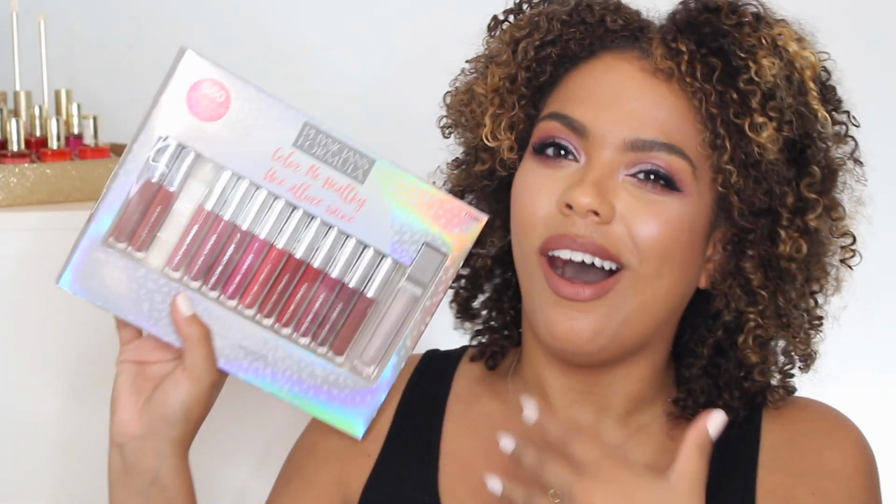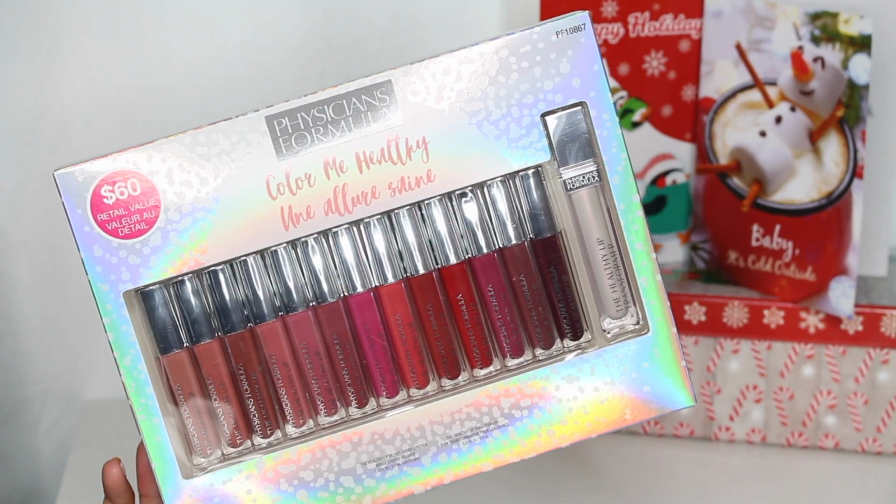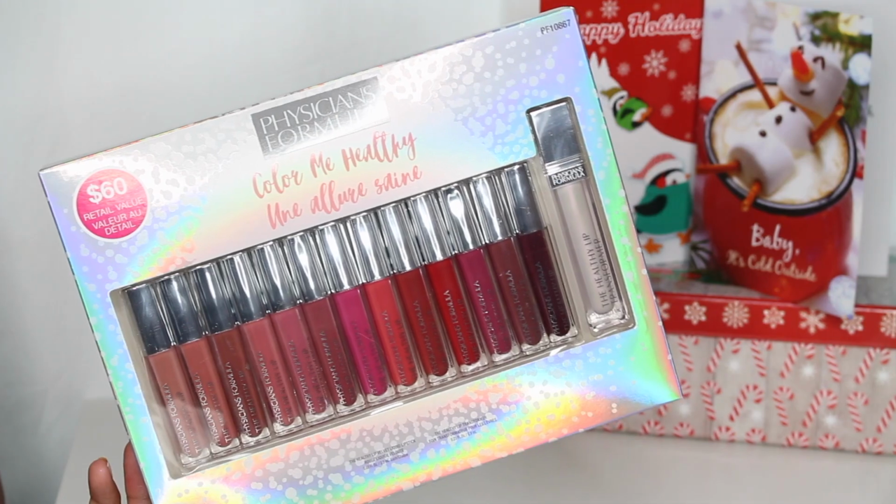The first I think is awesome. It's the Color Me Healthy gift set, so it has a ton of their healthy lip liquid lipsticks, which I think have an incredible formula. As you can see, one is missing because they actually had a 2019 launch dinner here in Toronto a little while back, so obviously I had to wear a Physicians Formula lip to it, so I took it out. It's out in my bag somewhere, but I really, really love their liquid lips, and I will have a video coming on their new 2019 offerings, by the way.